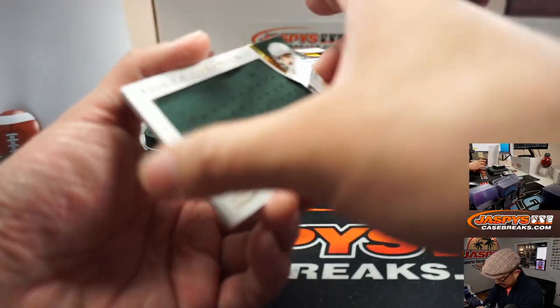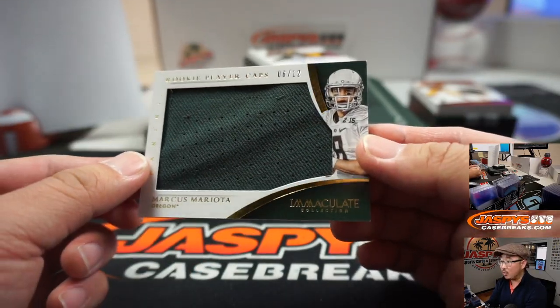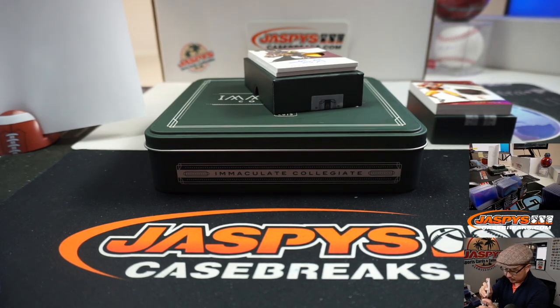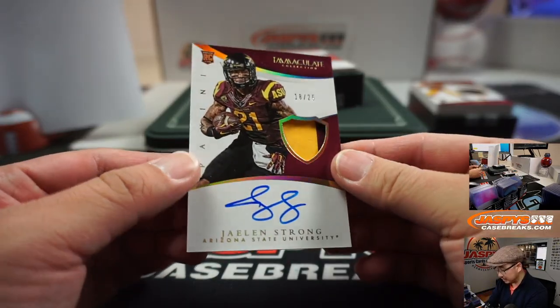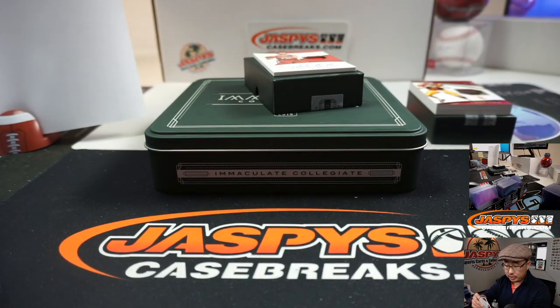A few more to go here. We got rookie player caps. Marcus Mariota, 6 out of 12. That'll be for Jeff Mason in number 6. We got, out of 25, two-color jersey and autograph, Jalen Strong. Jeff Mason with number 8.